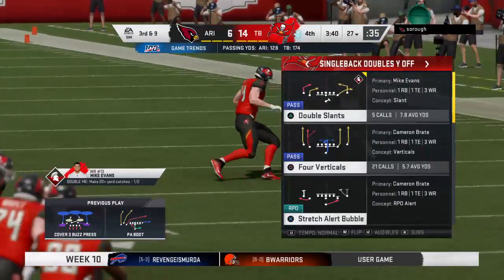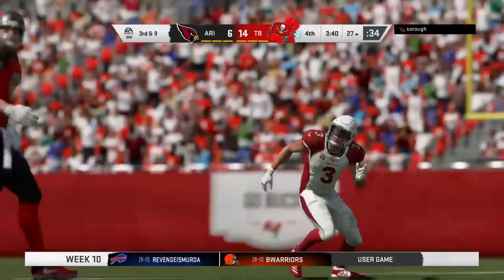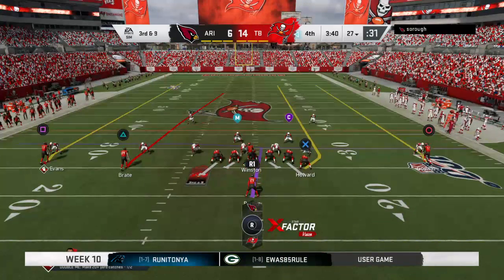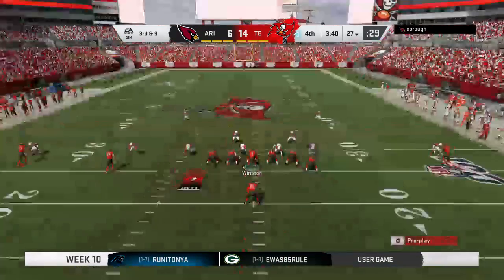Now, meanwhile, here's a 2nd down throw that's knocked away and incomplete. After an incomplete pass on 2nd down, that'll leave him trying to convert on 3rd and 9.